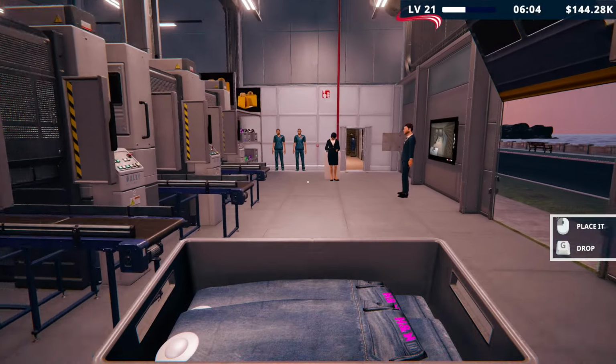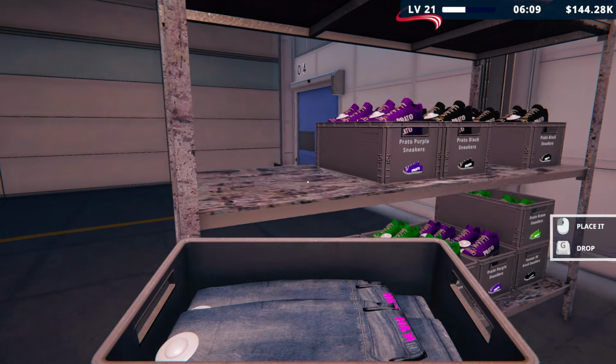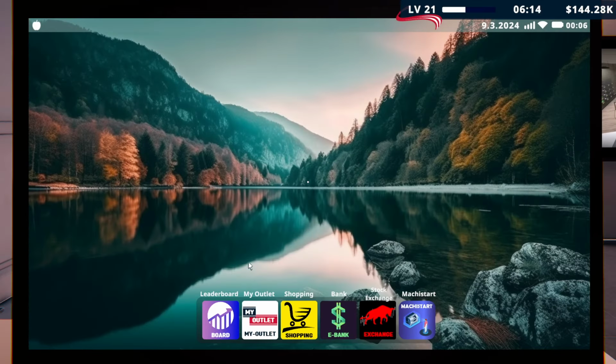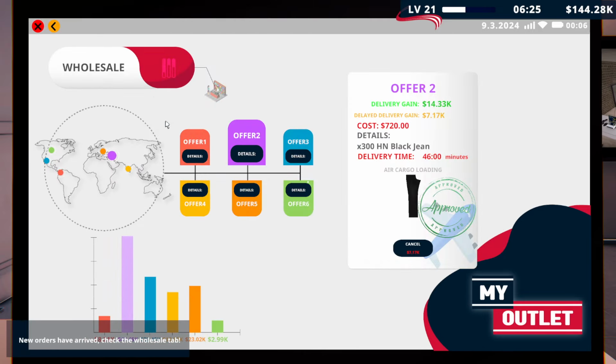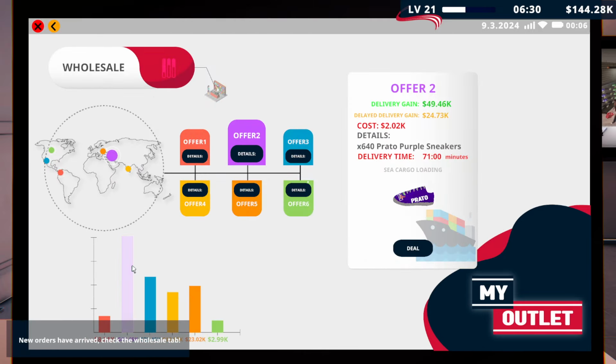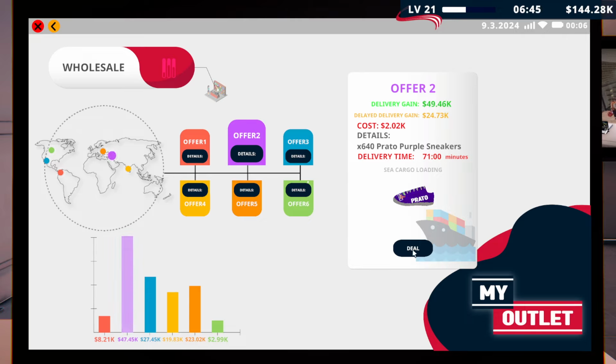I need to get the machines running. You don't make money unless the machines are running. That's the way it always goes. That's what they always told me. So once again, we're going to go here, wholesale. This is the best one we've got, and it's, again, 50,000. It's going to be for 640 of those. So we're going to make a whole bunch of these sneakers.